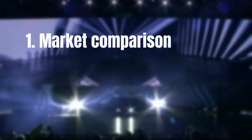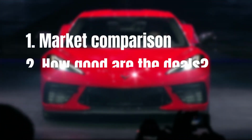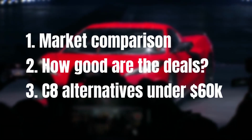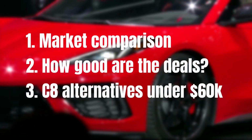Now first we will have a look as to how the 360, the Gallardo and the V12 Vantage markets relate to each other. Then we will zoom into each individual market to figure out how good of a deal they actually got. And finally at the end of the video I will show you then which other exotics they could have considered and perhaps were better entries to the challenge.